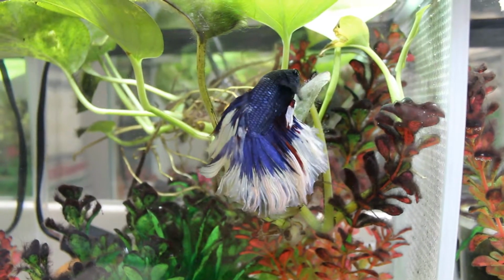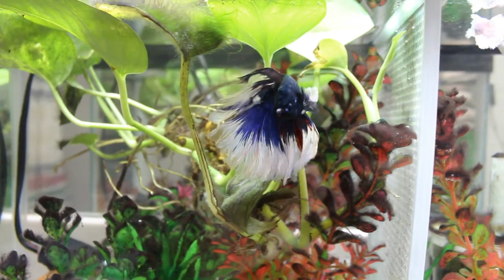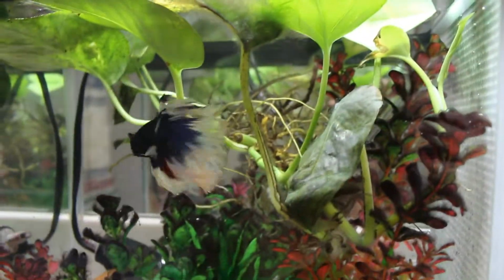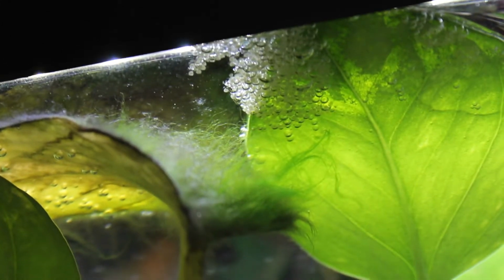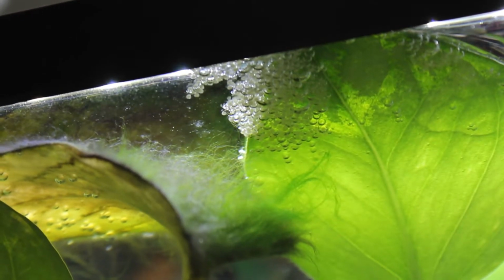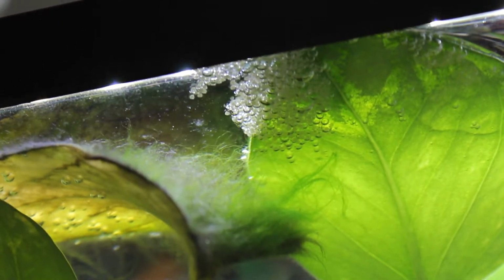Alright, so it's the next day. I went to sleep while these two went at it. And now I have a nice little cluster of eggs. I can hopefully focus in on this properly. No, I really can't, there we go. I need to get myself a zoomable macro lens for my DSLR.